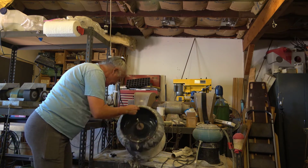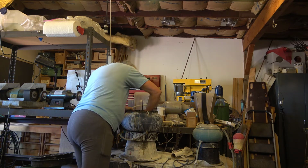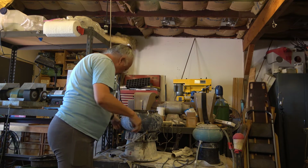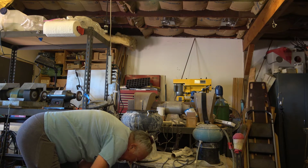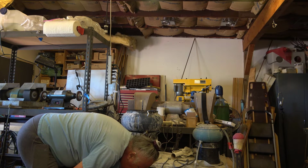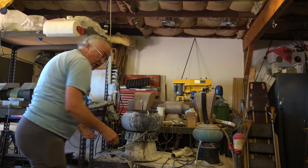This is heavy, by the way. I don't know how much it weighs, but a lot. And this is an excellent example of why you do it this way, because there were 2 pieces. And I have a phone call. Okay.